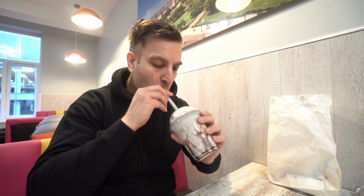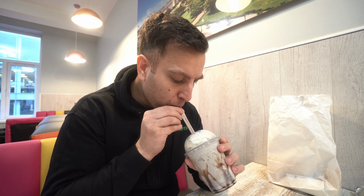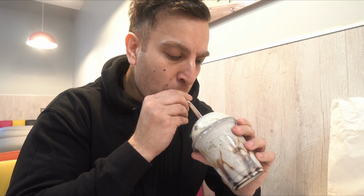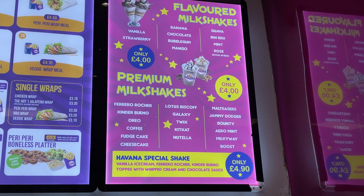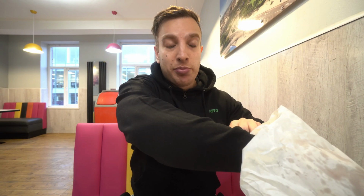Let's have a little shake as well. Okay, the shake is fine. That's probably the flimsiest straw I think I've ever sucked from. I can barely get it out. That's just weird. I need a spoon. Milkshake is fine, but the straw is so hard to suck from that it just collapses in on itself, and then you can't use the suction to actually pour the liquid out. So yeah, I don't know if I've been given a dud straw or I'm just a dud, but there you go.